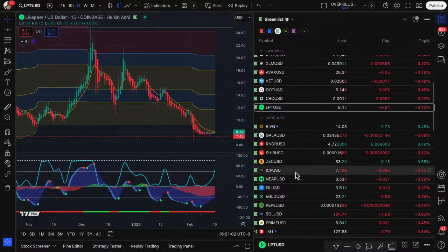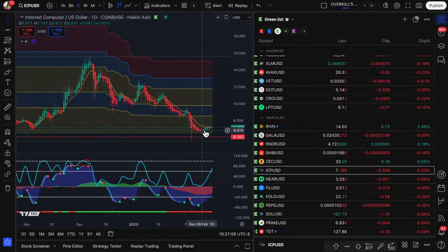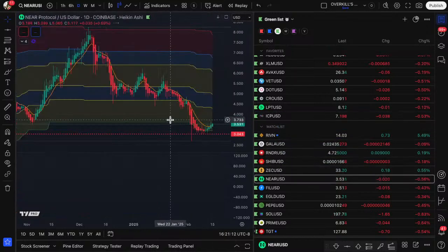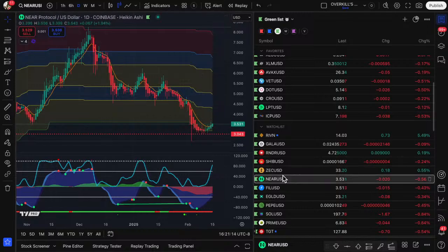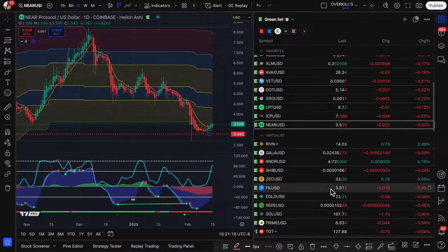We got ICP sitting at 7, again down there on the green line. I got a stop loss on this one at $6. Let's move that one up too. Near token, bouncing nicely off the green line. Let's move that one up. This one looks good. I'd use a stop loss on that one at $3.